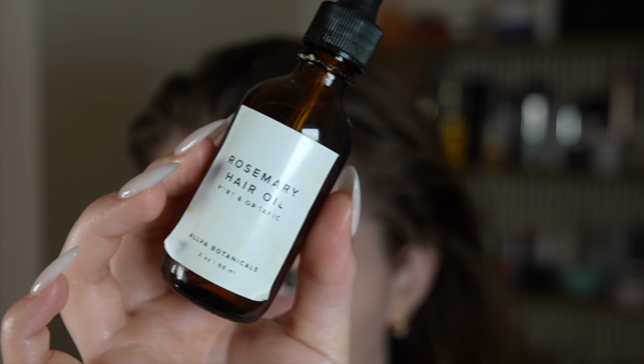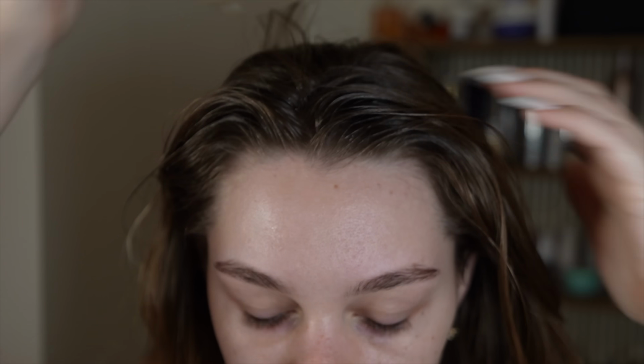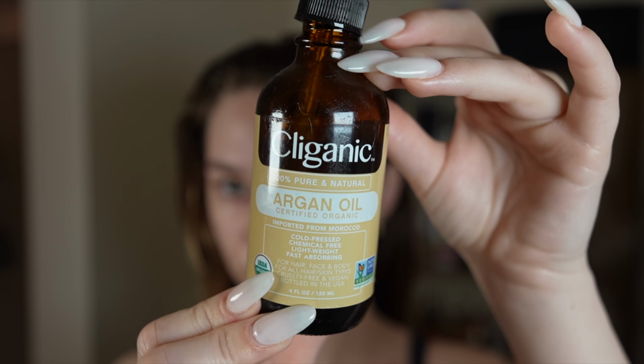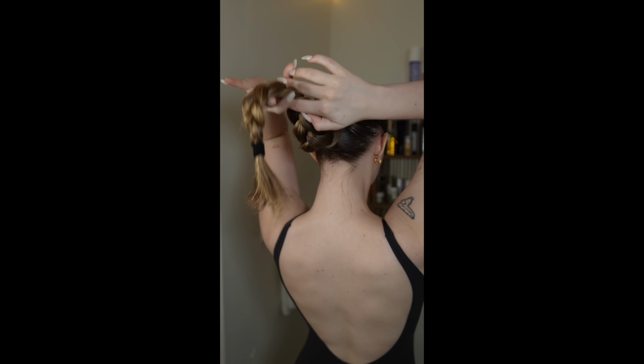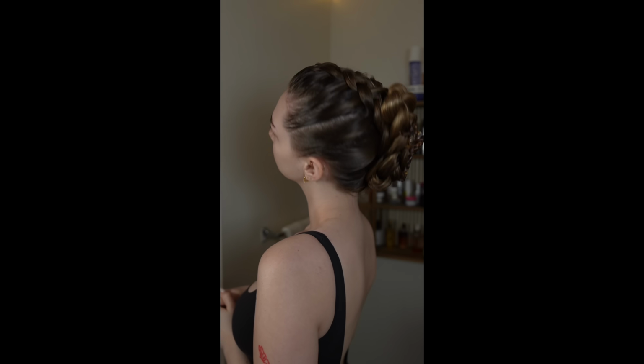When I got home, I decided to do another oil treatment. I like to get 1 to 3 oil treatments in a week, but sometimes it can be hard to get all of them in there. I took rosemary oil this day, and I don't know why I didn't film this, but I put my hair in a Dutch braid and folded it up and put it in a claw clip. I'm gonna insert another clip from a while back so you guys can actually see what I did.